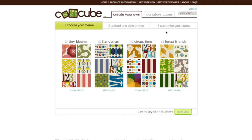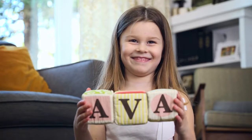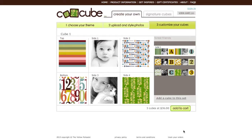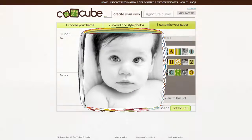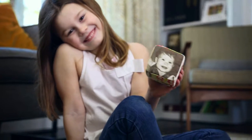It all starts with a fun online tool. We use your choice of our Coo Cubes patterns, add in your favorite photos, memories, and special messages, and then we stitch it all together to make a one-of-a-kind toy. So whether you have an art degree or you're someone that has trouble matching their socks in the morning, we make it easy for anyone to make Coo Cubes that they're proud of.